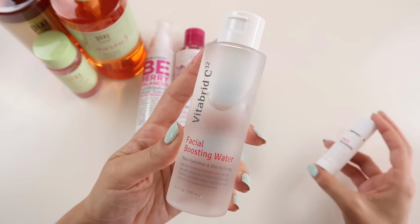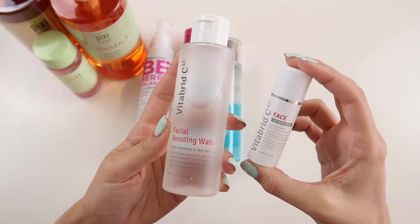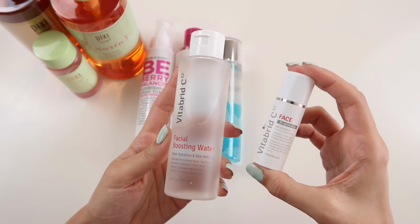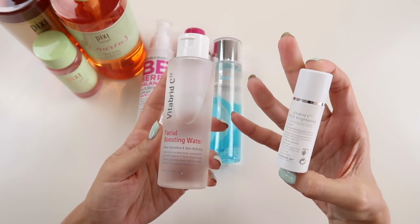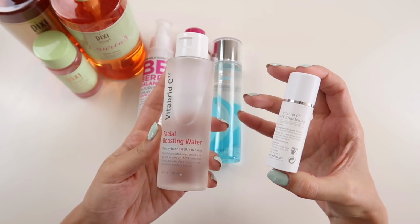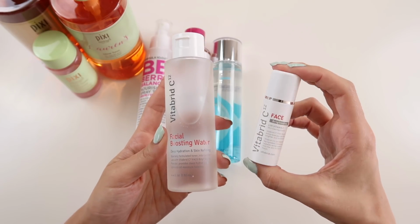Now, this was specially formulated to use with this guy, which is a really interesting product. This is a brightening powder. It's highly concentrated vitamin C, and it also has, what else in here? Melatonin, which is supposed to be a really strong skincare ingredient, and it also has 25% zinc oxide to help protect your skin from the sun.